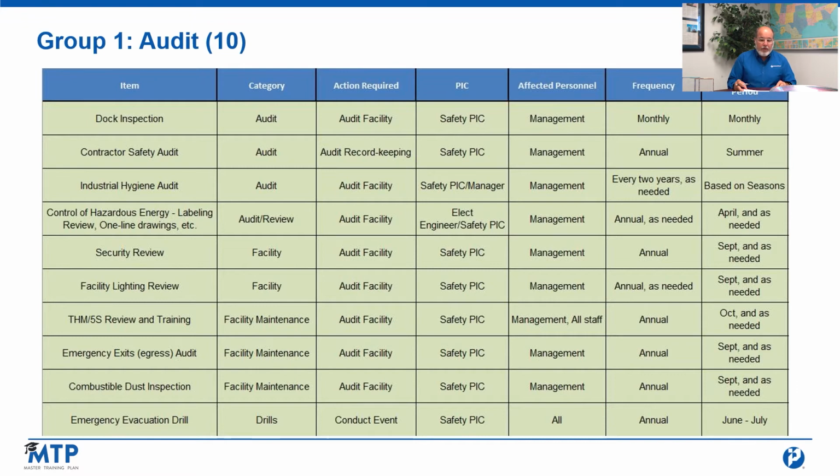So for group one for audits, we have dock inspection, contractor safety audits. We have industrial hygiene audits, which are very important for air, particulates, ozone, and sound. Control of hazardous energy also is very important. Lockout, tagout, arc flash is all related to that. A security review of the facility.